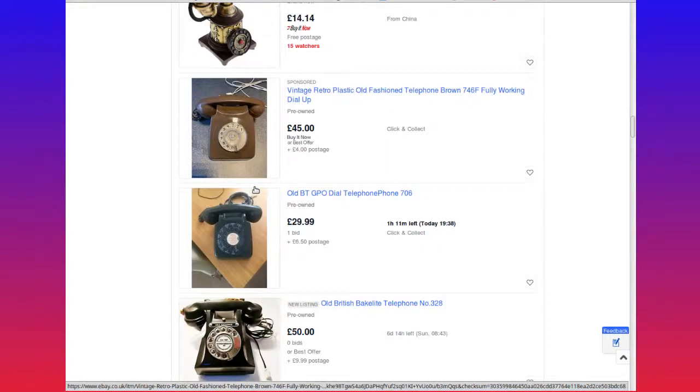They called them yeoman phones when they were new, and you bought them. You couldn't rent one of these. You bought these outright from a telecom shop. £45 though is too much to pay for it. Don't pay more than about £15 for one that you're not sure if it works or not. Certainly don't pay more than about £40-50 for a fully working and tested one. That's £45 plus £4 buy it now. It does say it's fully working, but I wouldn't pay that for it. I'd buy one that's not working and fix it, and I'd buy one for a tenner.